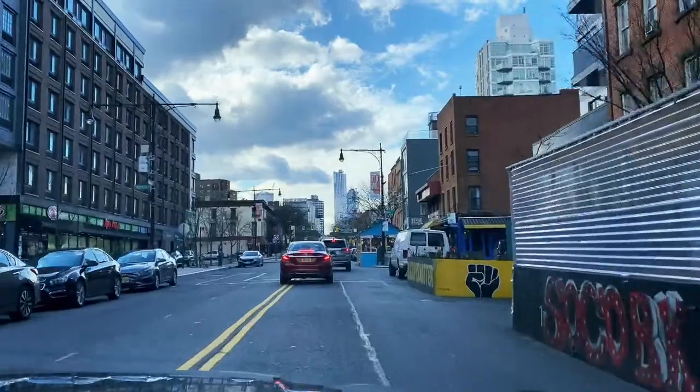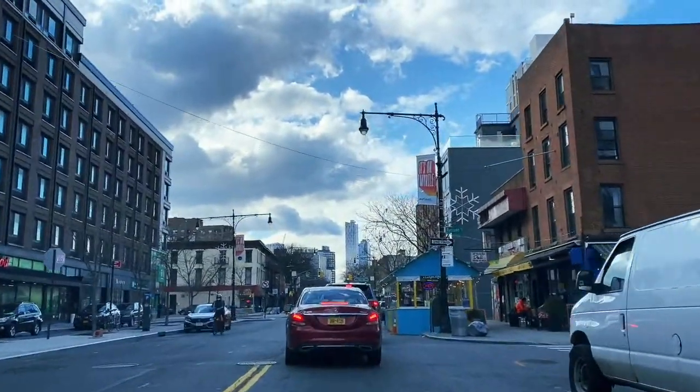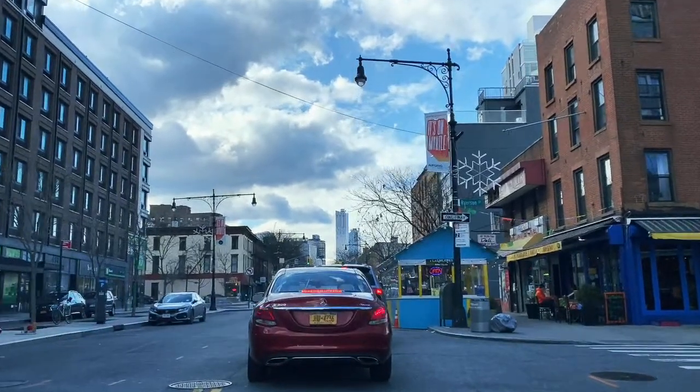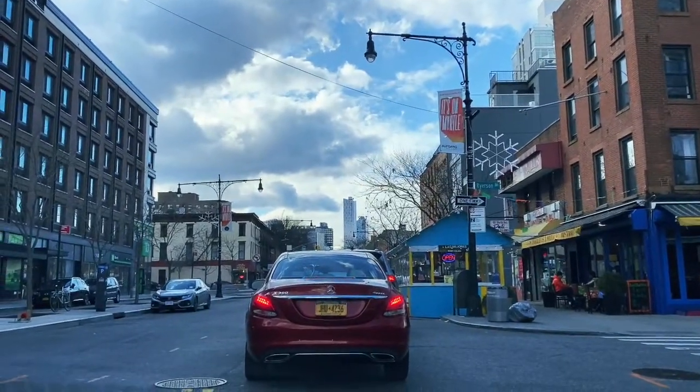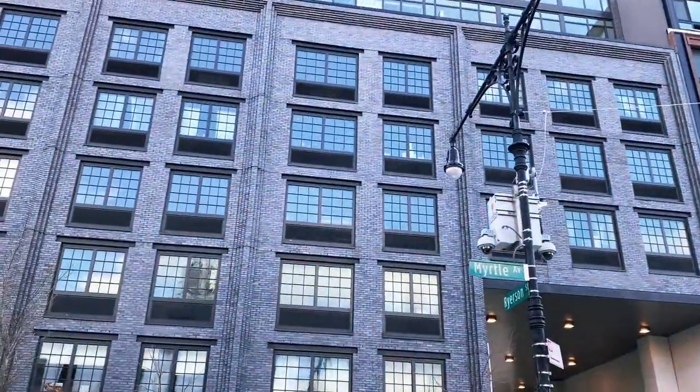Am I near Flatbush? No, we're about maybe a 30-minute drive away from Flatbush. And we have here a host of new apartments being constructed.